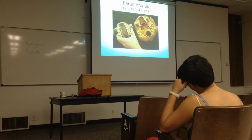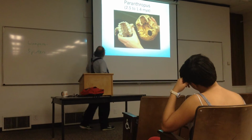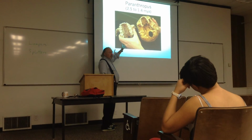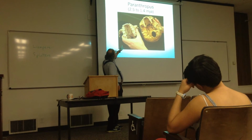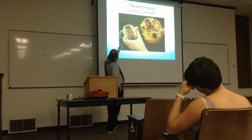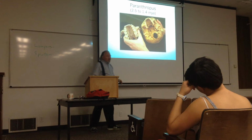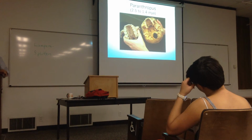So here's a comparison of a modern human skull on the right with a Paranthropus on the left. Notice the size of the molars. The front teeth are not all that much bigger, but by the time you get to the premolars and the molars, they're gigantic compared to our teeth, and the mouth is huge.